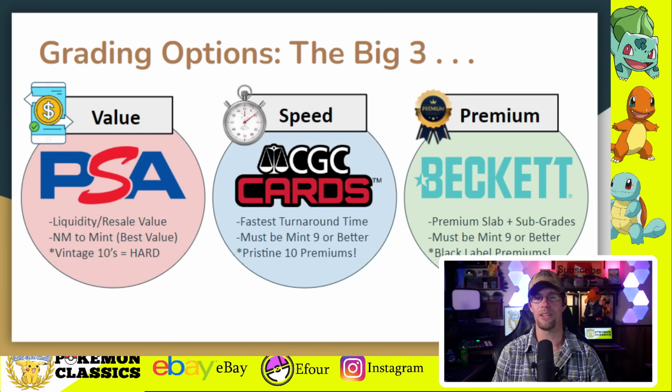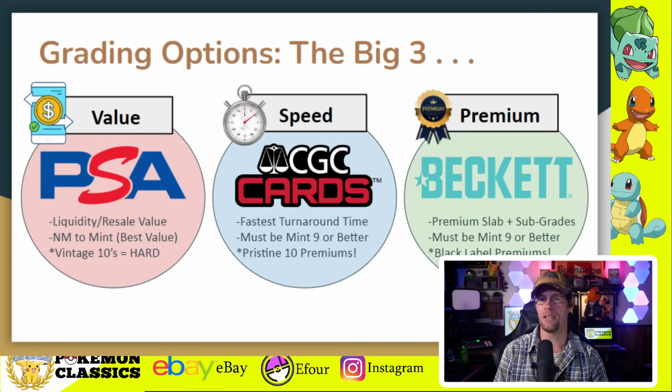PSA is extremely hard on cards that have small indentations in them. We're not talking full-on creases, but just a small dent. Those ones are going to get instantly a 6 at best through PSA, and often those will be graded more favorably through CGC. So just another thing to take into consideration if you're looking to maximize the number on the card itself.